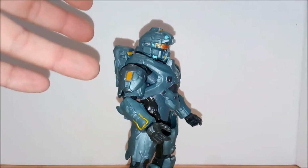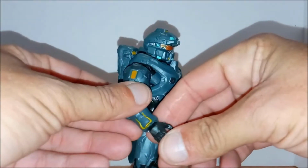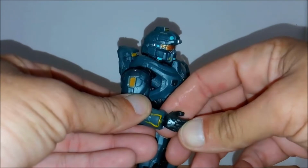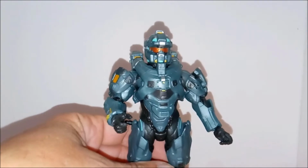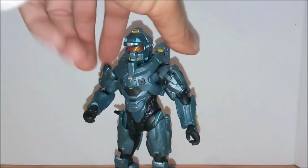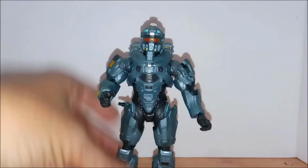The bicep swivel would have been much better if it was an elbow swivel. Can even do away with the double elbow joints. We don't really need that. The wrist joints would have been better if one of the hands had an up and down as opposed to an in and out. That's my opinion there. The joints can be tighter. And well, yeah, that's about it as far as that goes.